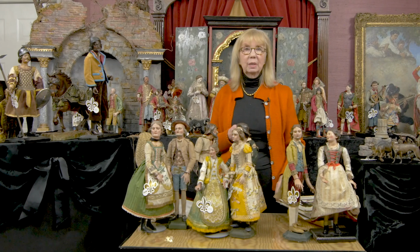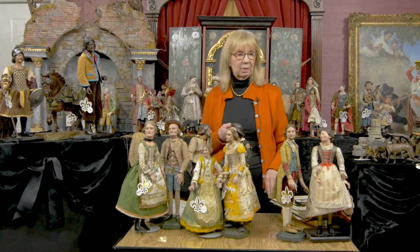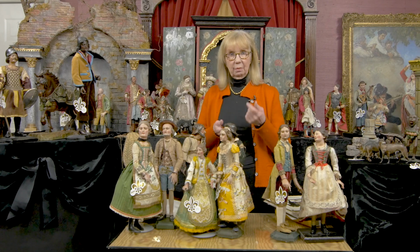The dolls differ from the Neapolitan in another very, very famous thing too. Their material is different.